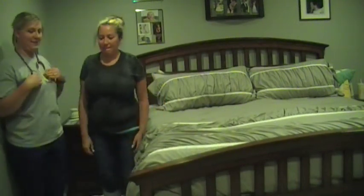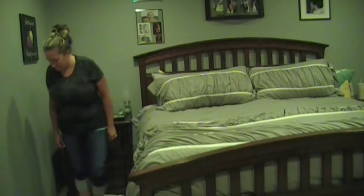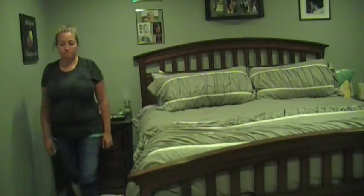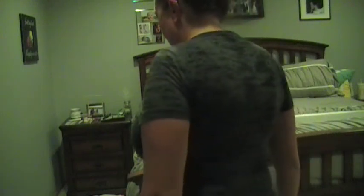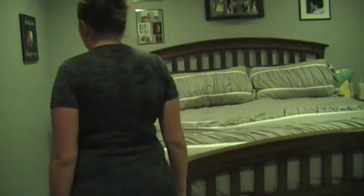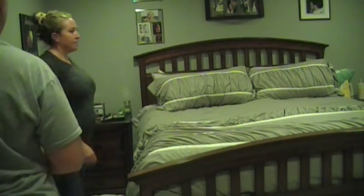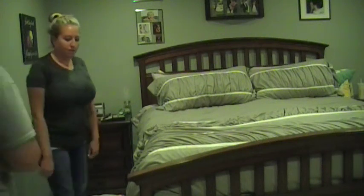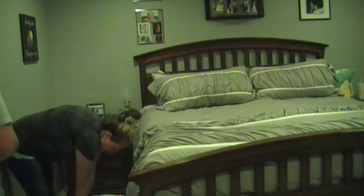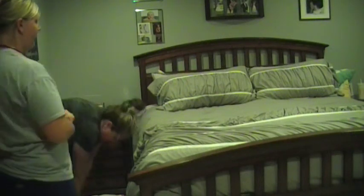And then I'm going to have you walk across the room. And then if you'll turn around and walk heel to toe. Alright, you can turn around. And then I'm going to have you bend over and try to touch your toes. Very good. Looking at her spine and the curvature of her back, which looks very good.